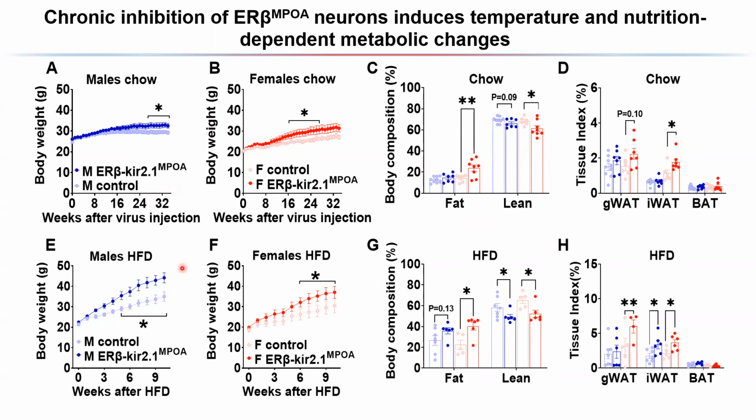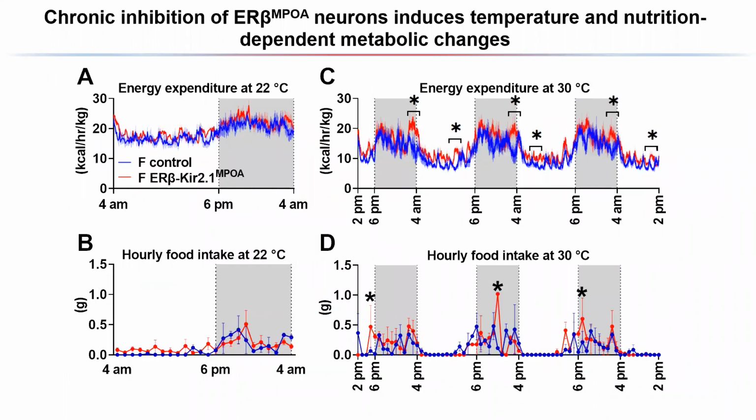And from figure E to figure H, we can see that if we switch to the high-fat diet, these pro-obesity effects were enhanced by the high-fat feeding. Notably, we also observed a subtle increase in the energy expenditure and the food intake when the mice were fed with the chow diet at room temperature. And this change was significantly enhanced when the ambient temperature was increased from 22 Celsius to 30 Celsius. So this data suggests an important role of the ERβ POH neuron in the body weight control and the temperature or nutrition-dependent metabolic adaptation.